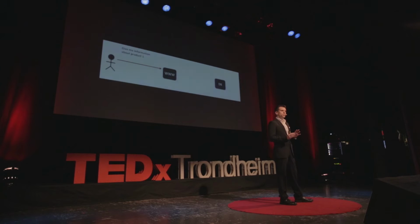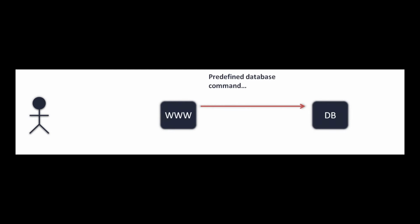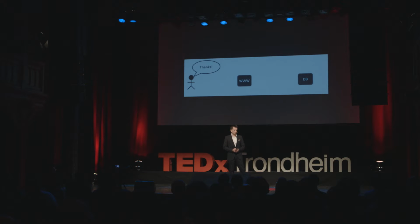First of all, the user will click on links and buttons and so on from the browser, and this will generate a request. In this case, the user wants to get information about the product. When the request comes to the website, the site will then match this request to a predefined database command. Such command will be forwarded to the database, and the database will process it. Once the processing is done, the database will return the information, in this case, info about a pair of shoes, and the site will present it to the user, and then the user can just continue with the shopping. Have you seen this before? Yeah?